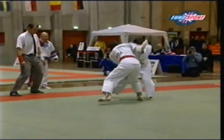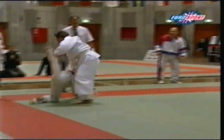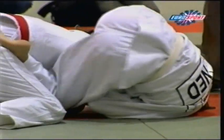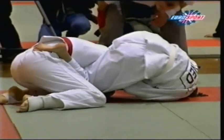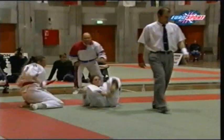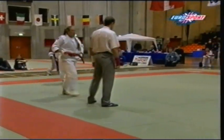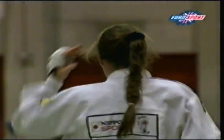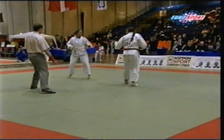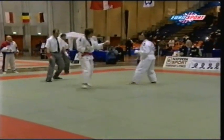Some of these competitors, most of them train separately. They'll do a bit of judo training and then some karate. Then, of course, they all practice their mixed duo, their pre-arranged attacks. Now the Dutch girl there, Judith de Weert, looking for the arm lock against Sophie Albert of France. But France ahead at this point with the ridge hand strike. That's 2 points.